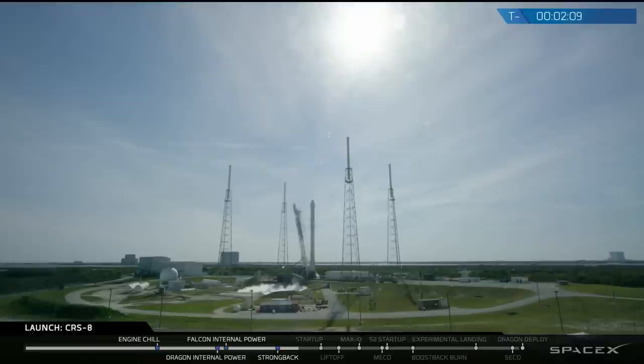we're now going to be transitioning to the pad. We're going to be going silent here to let you listen to the final moments of Falcon 9 as we're about to lift off.